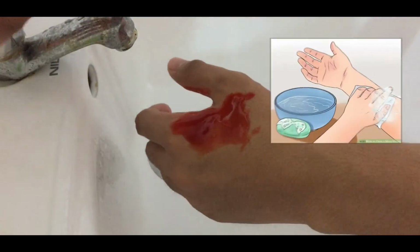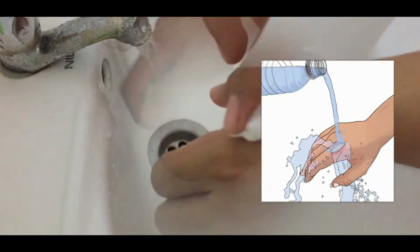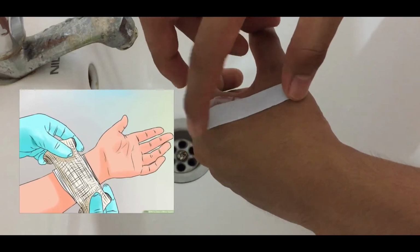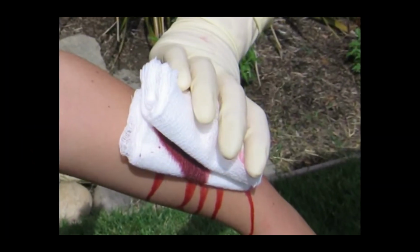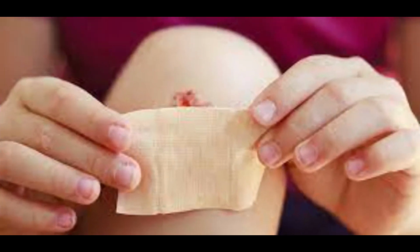And what can you do to treat cuts, scrapes, and punctures? Here goes the application of first aid treatment to cuts, scrapes, and punctures. Always remember to clean cuts with soap and water, then apply antibiotic cream, then cover with a sterile bandage and secure using medical tape. If bleeding, apply direct pressure using a clean cloth to the injury.